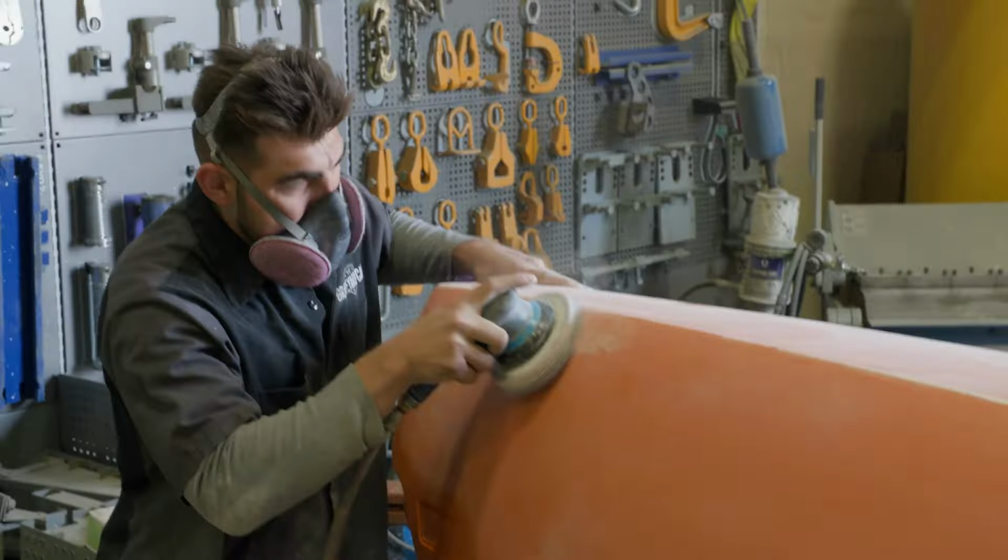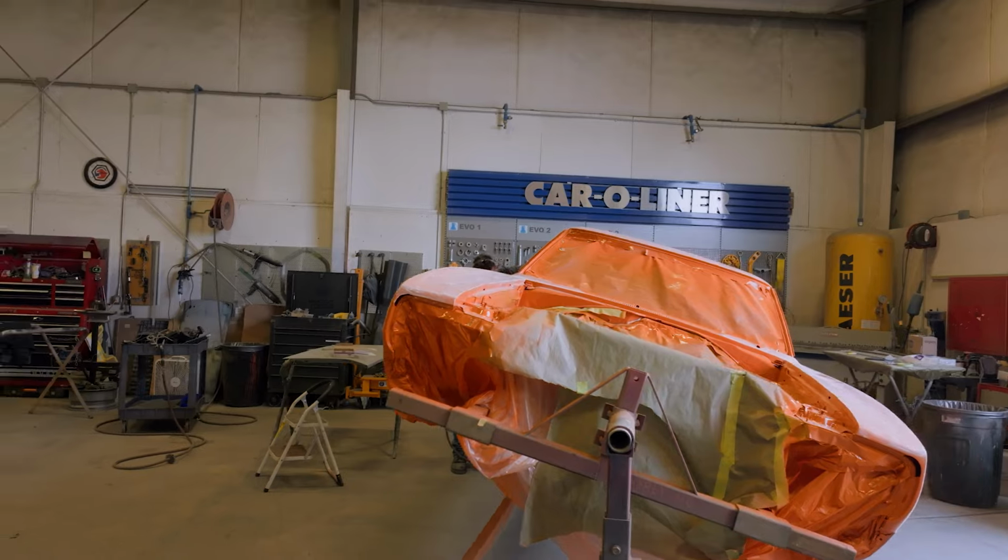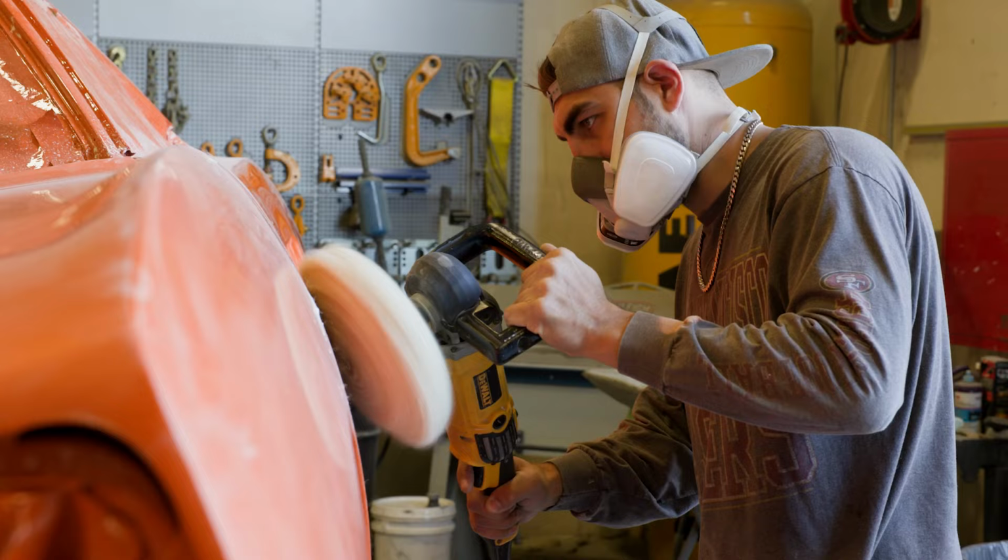What he did before that was long block it with 1000 grit, 1500 grit, 2000 grit. Then he hits the 3000, which just gets all the little imperfections out, and that makes it really easy to buff.